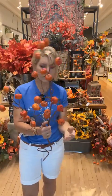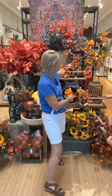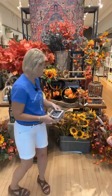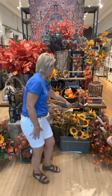inside of any kind of glass or metal lantern and add height and pumpkins, and then you can pile more at the bottom. So that's how we did the look back here, and it's really a fun little addition to any display. So I'm enjoying popping them in here and there, everywhere. Some of the accents, I'm not going to try to get them out.